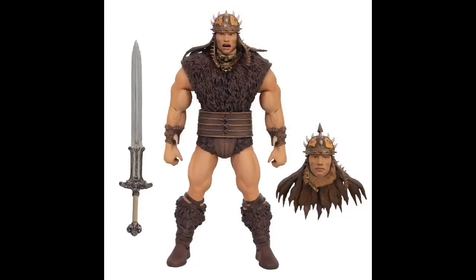Super 7 is an awesome company that makes awesome toys, and they are making its Ultimates Wave 1. So hopefully this is something that keeps on coming out. They are putting out Conan the Barbarian Ultimates Wave 1. These are 4 action figures based on the 1982 John Milius directed, Arnold Schwarzenegger starring Conan the Barbarian.